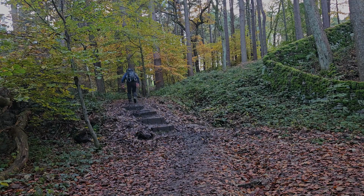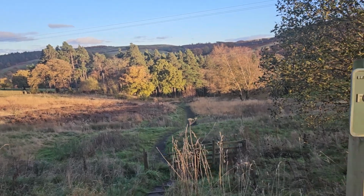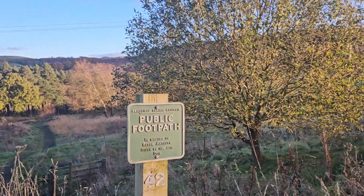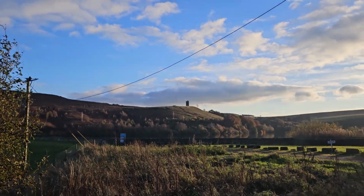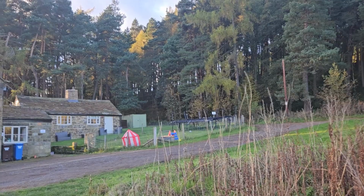I've just come up there. And now we're back at the dam at Strines. You've got Boot's Folly up there, and I'm parked just up this hill.